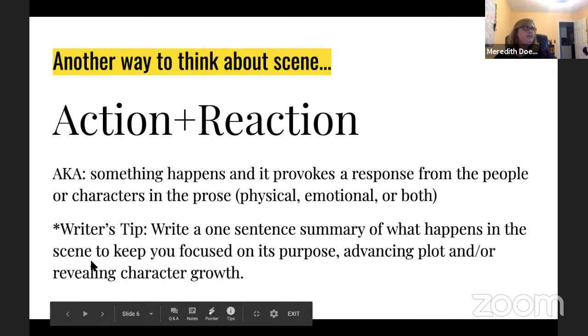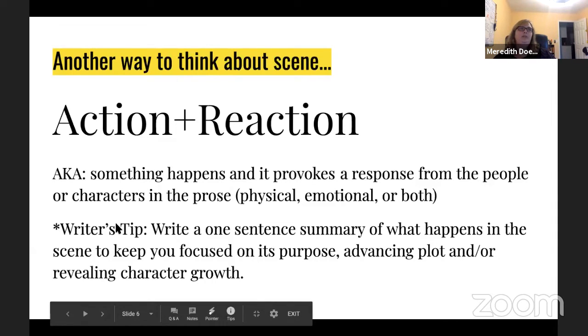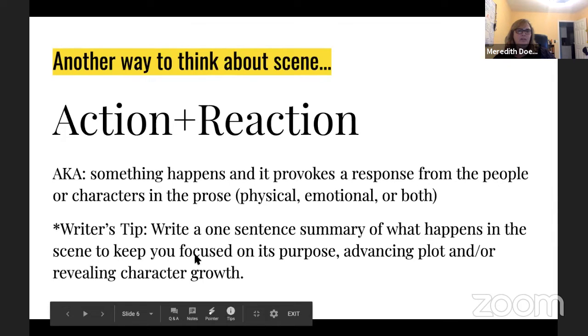One of the things that was really helpful to me when I started writing my books, and I think this is really helpful for mystery writers, but even if you're writing a memoir, this can be just as helpful, was that I was told to write a 1-sentence summary of my major scenes. That way I would know exactly what the purpose was, or how this was going to advance the plot, or what specifically it was going to reveal about character growth. It was really helpful for me to go through my entire manuscript and the scenes that I had chosen to show, really putting 1-sentence summaries on them. So that might be something that could be helpful for you as well.